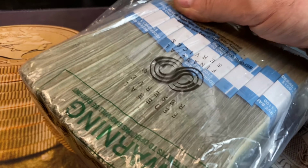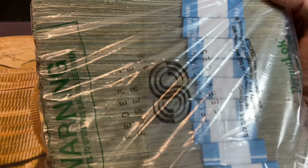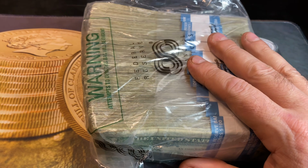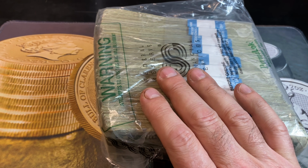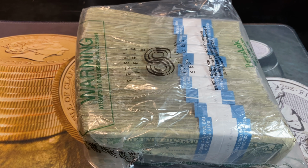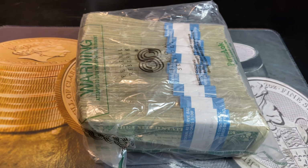Now, like I said, this is a Federal Reserve brick. I periodically get these, and sometimes I have good luck and sometimes I have bad luck. I recently did a couple of straps of these, and one was a really good strap and one was pretty much a bust. Hopefully this strap is as good as the first strap, if not better.